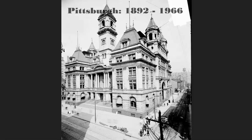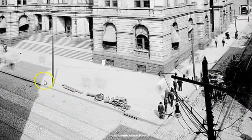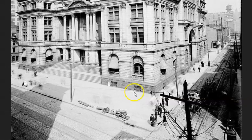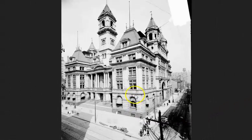Pittsburgh, 1892 to 1966. Rail line coming down right next to it. And you have the very typical of the time, the infrastructure on the roads. Bricks or cobbles, depending, and perfect curb work. Sewers fully intact. There's a horse and buggy for you, just to give you an idea of the technology at the time. Got some basement windows on that one as well. Interesting.